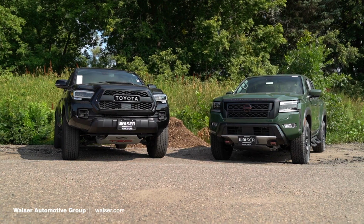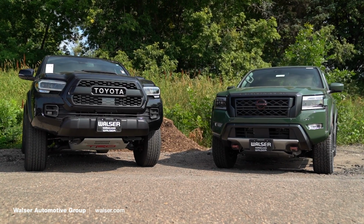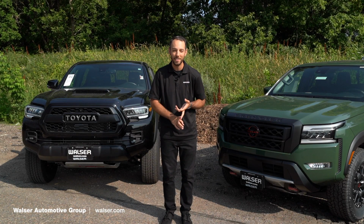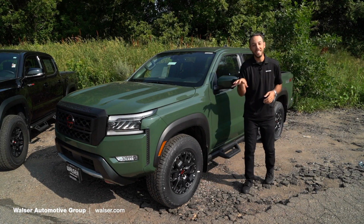Now next to me here we have the Nissan Frontier in the Pro-4X trim, and behind me we have the Toyota Tacoma in the TRD Pro trim. So what we'll do is look at the exterior, some of the stuff inside, and see which one might be best for you. Okay, so let's start with the Nissan Frontier.